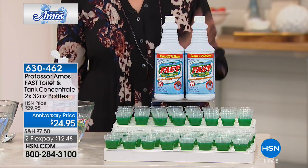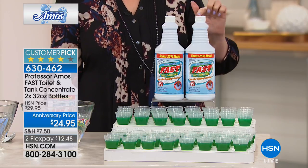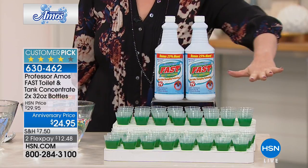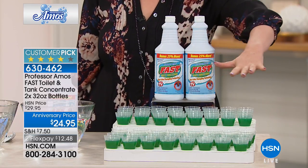This is the Fast Toilet and Tank Concentrate. So you're getting two of the 32-ounce bottles. So here's all the applications. I know you call them servings. That tells you you're going to eat them. Don't eat them. That's bad for you. Don't do that.